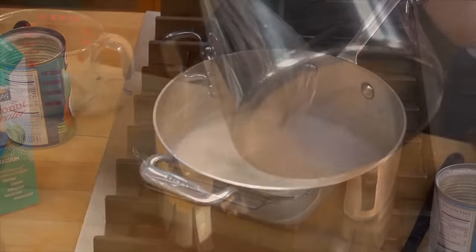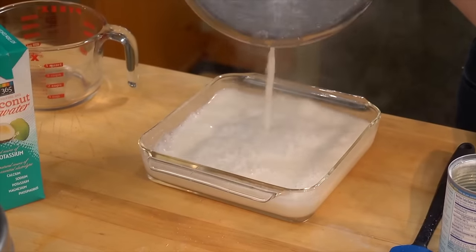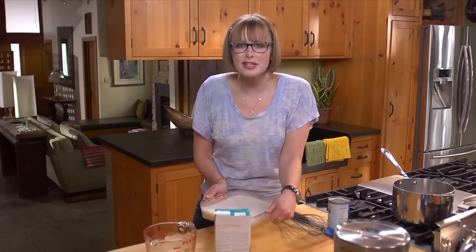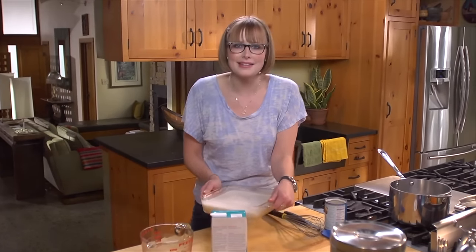That looks good. We're just gonna pour this here into my brownie pan. Now this is ready to go into the freezer. Just make sure you stir it about every 10 minutes until it's frozen to keep it combined.